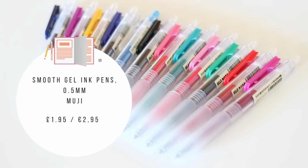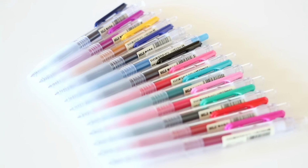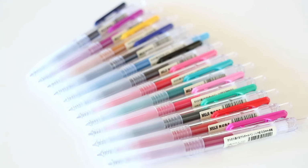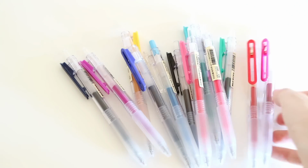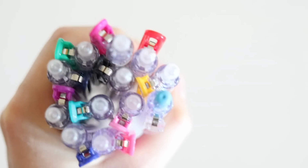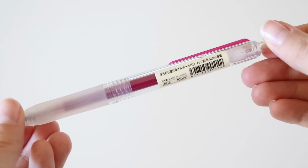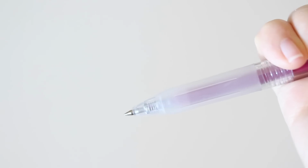Next, we have these pens, which might be my favorites from this haul. I originally only got 5 of them, but I actually ended up going back to get all 12 colors. These are the smooth gel ink pens, and I got them in the size 0.5mm. These are definitely of much better quality than the regular Muji gel pens.